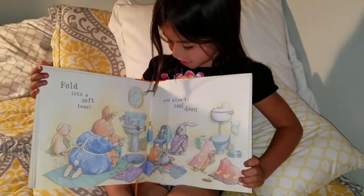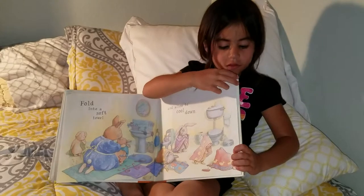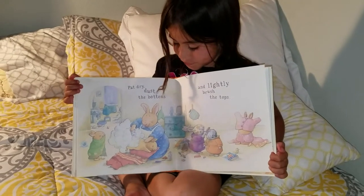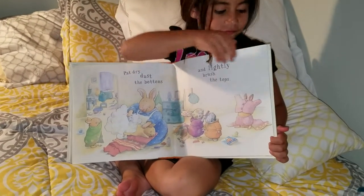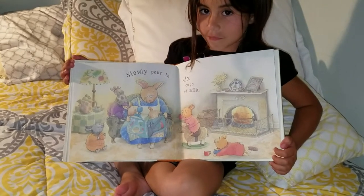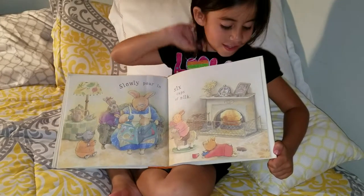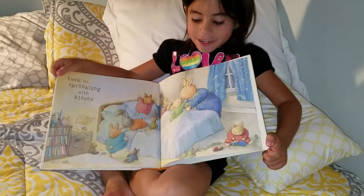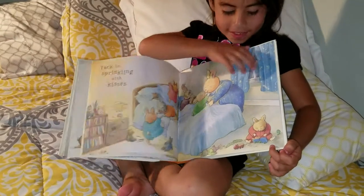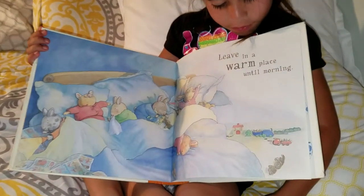Fold into a soft towel and allow it to cool down. Pat dry. Dust the bottoms and lightly brush the tops. Slowly pour in six cups of milk. Tuck in, sprinkling with kisses. Leave in a warm place until morning.